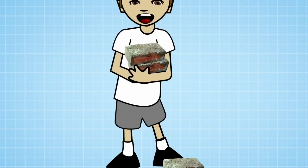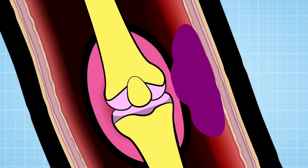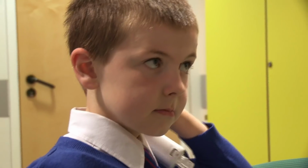Today's fix is all about blood. Some people are missing proteins in their blood that make it clot, which can make them bleed for longer. If they get a knock, they can bruise easily and can bleed inside joints too, where it can be very painful. Conditions like this, where the blood doesn't clot as easily, are called haemophilia, and with the right medication, they can be treated. Meet brothers Ben, Zach and Jake.